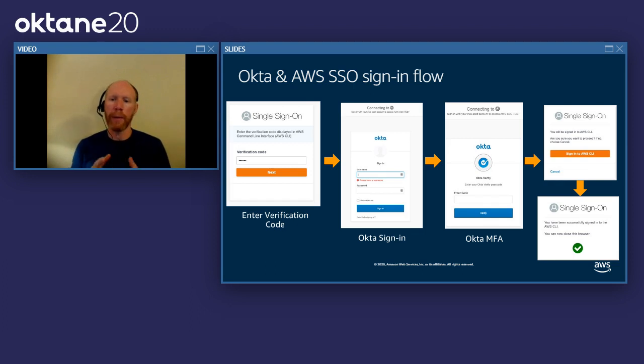Now, if I'm in a browserless environment, or for some reason my browser doesn't automatically open to this single sign-on page where the application code is filled in, you can still do all of these steps. And so on the command line, we actually give you the URL that you need to go to enter your code. So you could even do this on a mobile device.